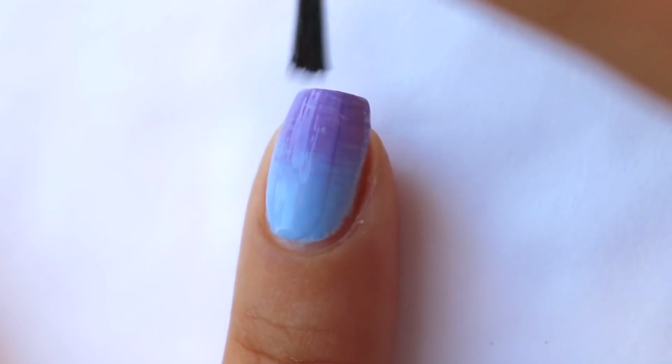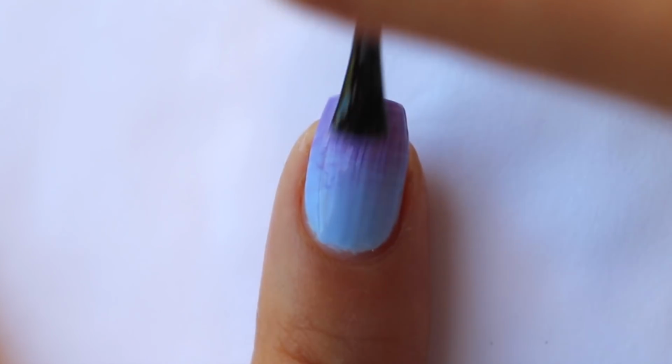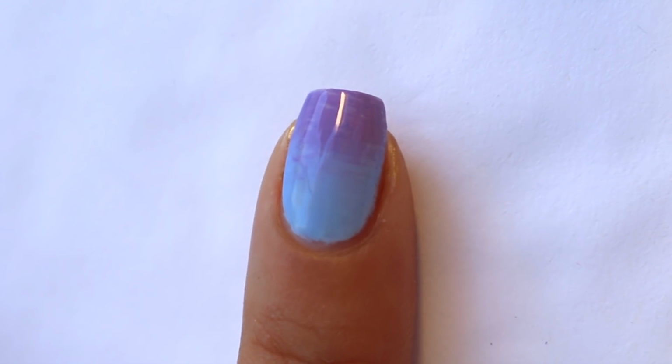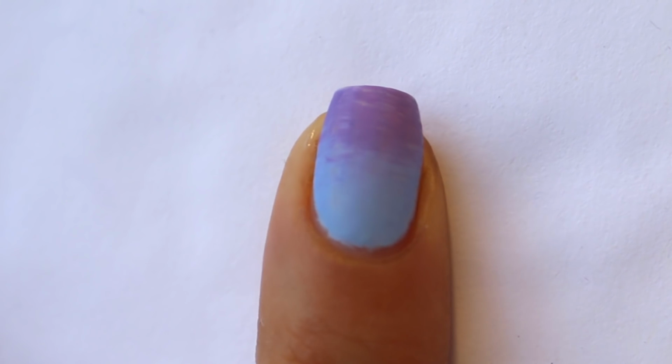Now that the shiny top coat is dry, I'm gonna go in with my matte top coat. When you apply a matte top coat, by the way, you also want to make sure that you're not making too many strokes and you're not applying too much of the polish, because it will not come out with the matte effect that you want it to have.